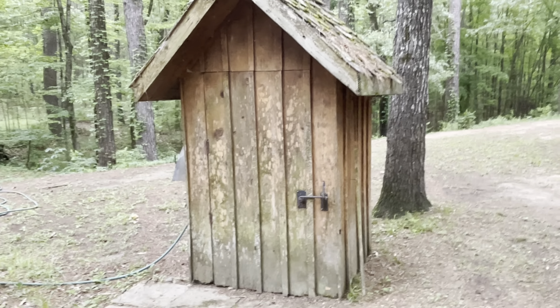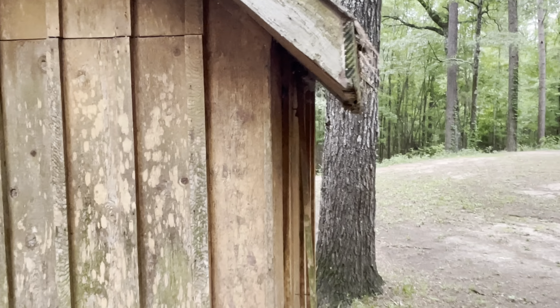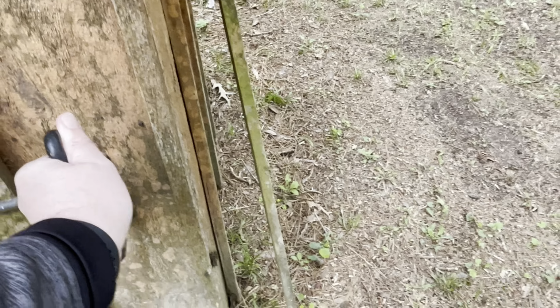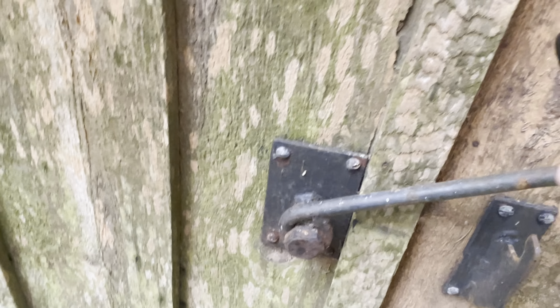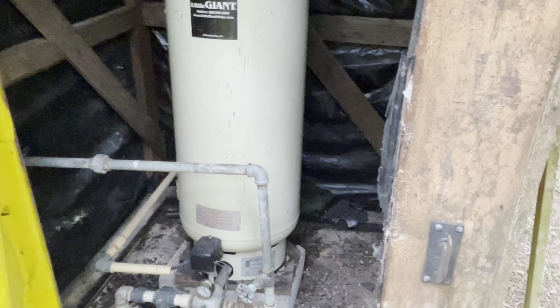I have no clue what this is, but you know what? I am curious, and I'm gonna open it. If I can. No, it's closed. Maybe I'll push. Yeah, it's open. And this is a water heater right here. Okay, let's close it back.